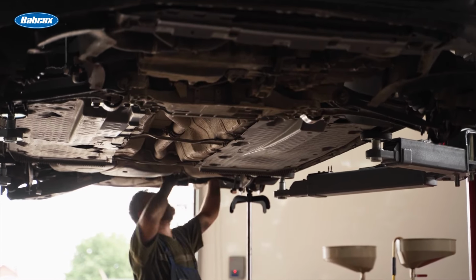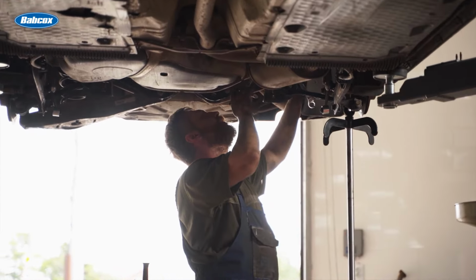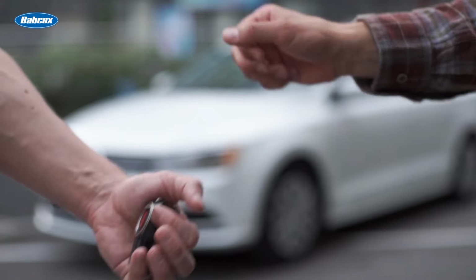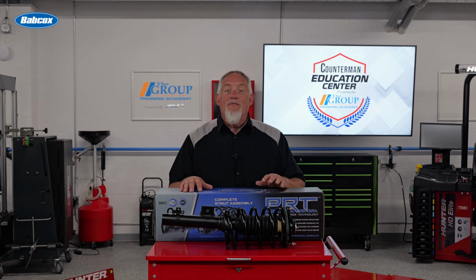Your customer's time is valuable as well, and the labor saved by installing loaded struts can be of benefit to both of you. For your customer, it means getting their vehicle back that much sooner and getting their schedule back to normal. For you, decreased labor times can leave room in the schedule for additional appointments, increasing your daily car count.